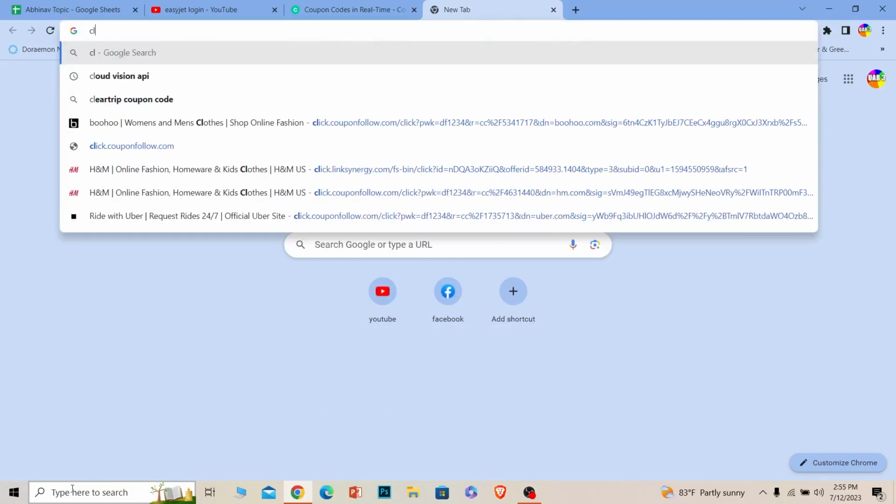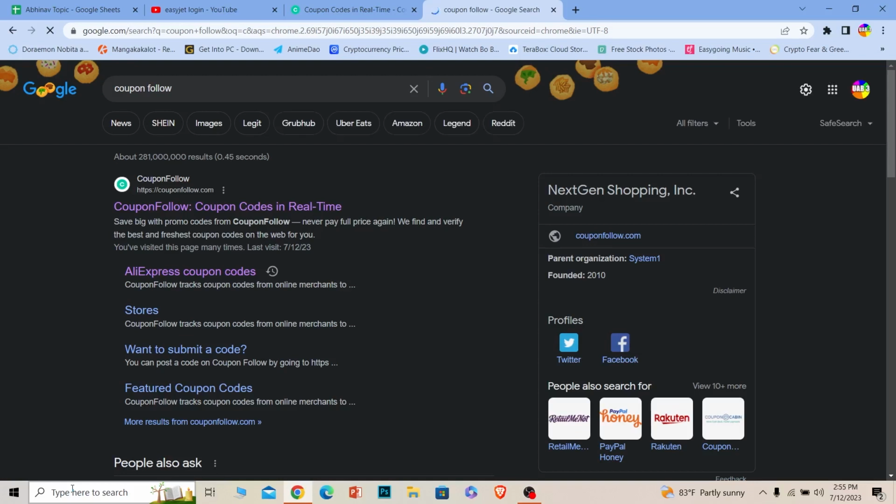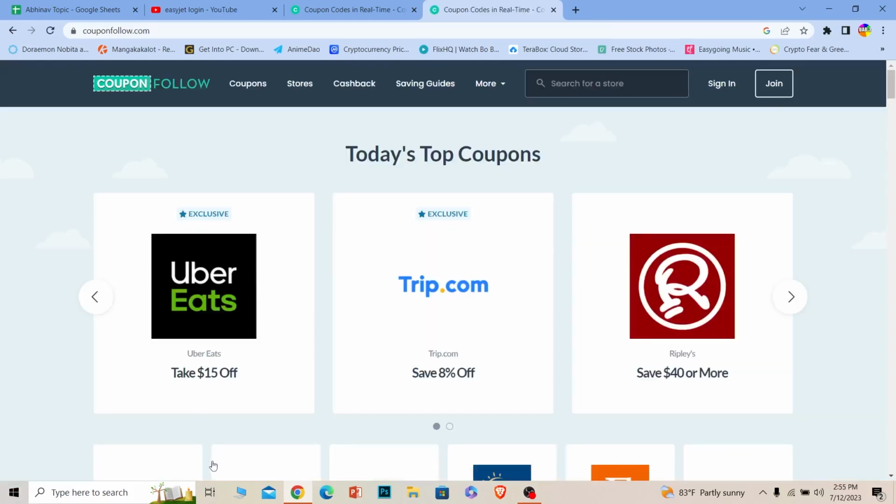Let's move on. First, you want to search for Coupon Follow. It is a website where you guys can get most of the promo codes you want. Once you search for it, click on the first link. It'll take you to couponfollow.com.